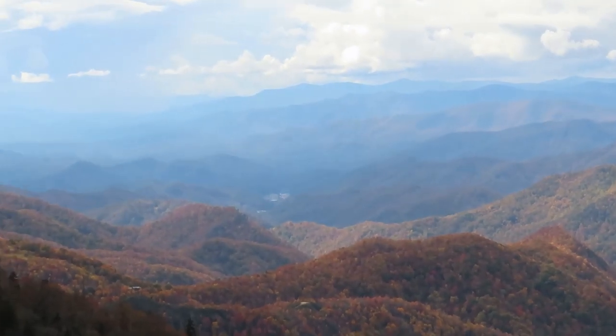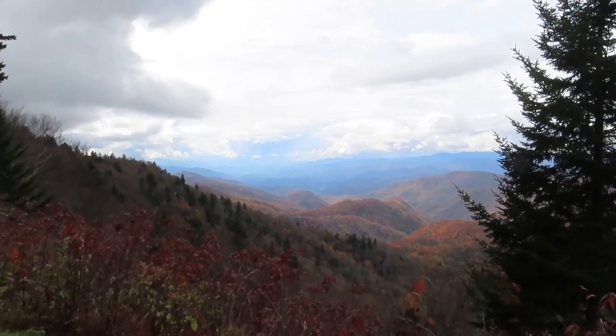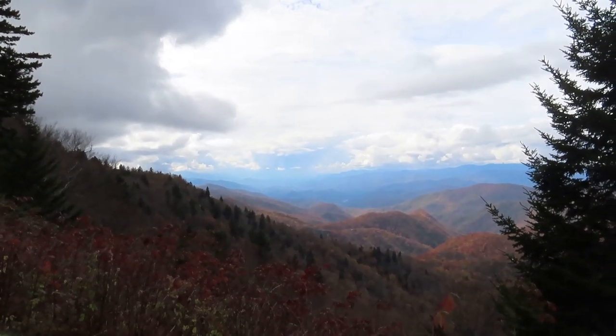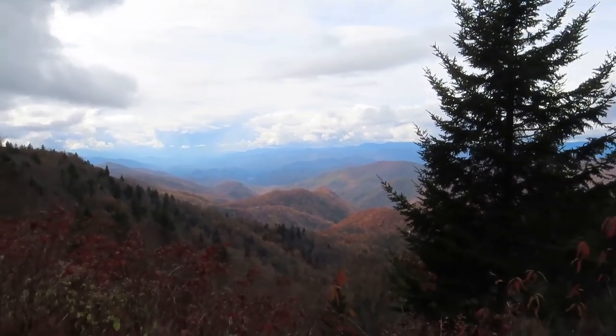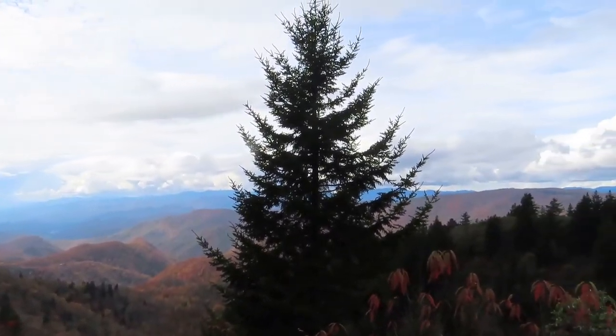Thinking about doing a hike, but trailheads are extremely busy and we got some rain coming, so we decided to pass on the hike and just take a ride and enjoy the scenery.